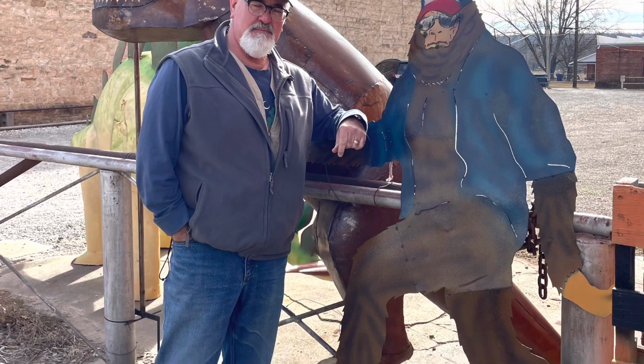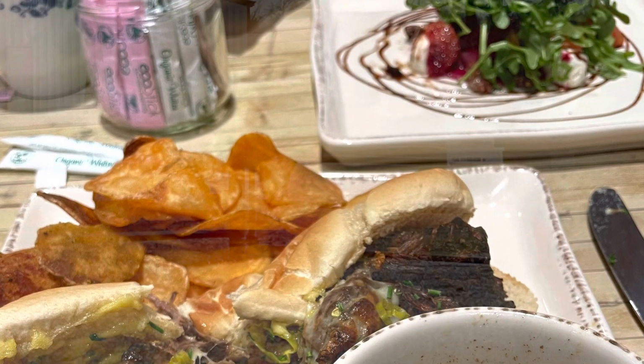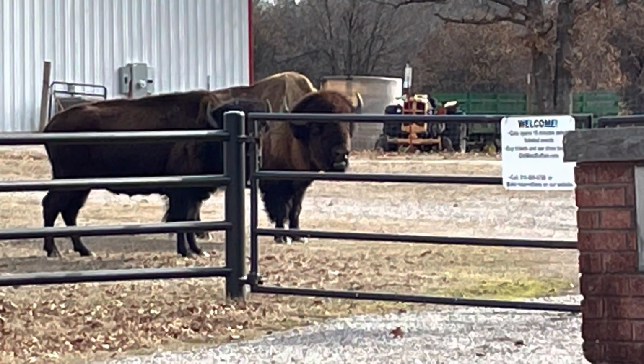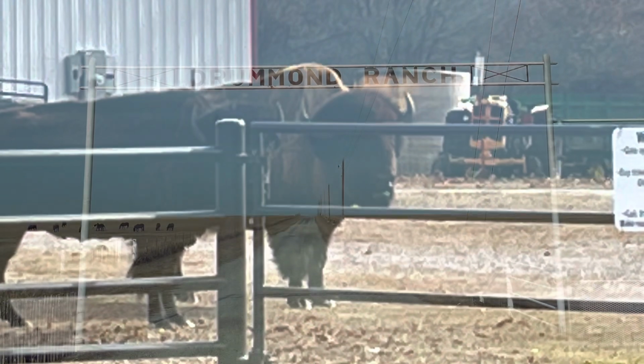Two big feet hanging out together. Rarely seen together. A lot of Bigfoot in these parts. This meal was incredible. That's the Pioneer Woman's, what is it? Some French kind of beef dip thing. It's fantastic. Sandwich. It was delicious.